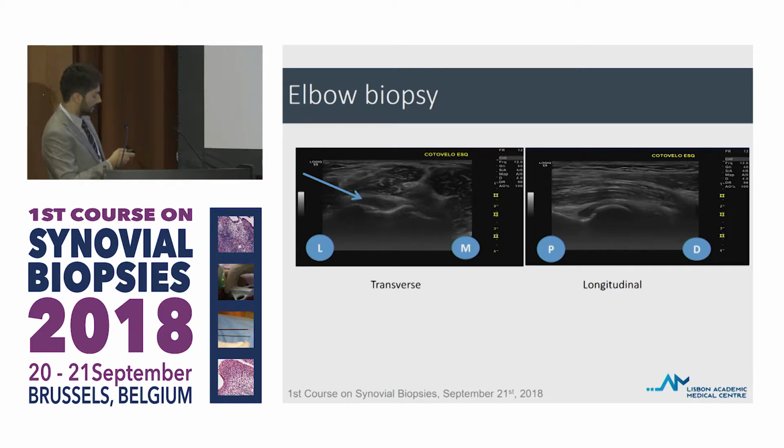So this is, I'm sorry, probably a bit too dark, but this is a short axis image of the elbow, proximal to the joint line. This is lateral, this is medial, and it's not very easily seen, but you usually see the radial nerve. So approaching this way, you will pass too close to the radial nerve. If you do a good supination, you can go almost horizontally, and you go far away, 2 or 3 centimeters from the radial nerve, okay?